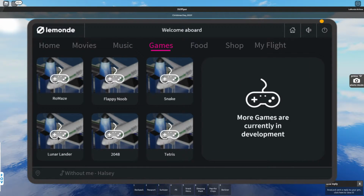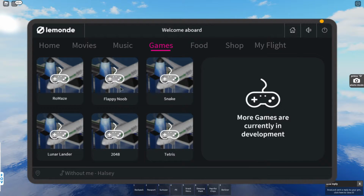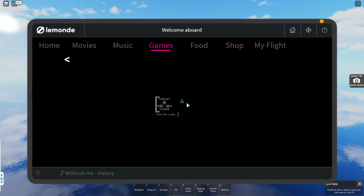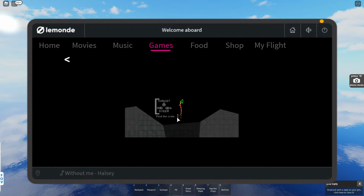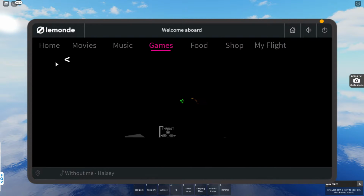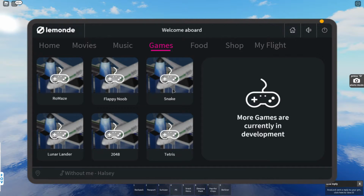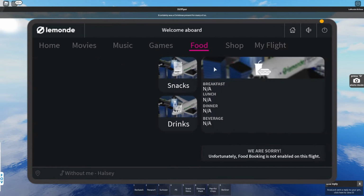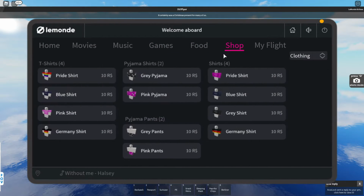And then games, I did find only Lemonde and Romance appeared to work. None of the other four did actually appear to start. I don't exactly know why. You can see there me just testing out Lemonde a little bit there. It's kind of like the staple Roblox game, really, isn't it? It's good fun, but you can see there I'm clicking on the other games and they just don't work, apart from Romance. And then food, well, the food section doesn't seem to work at all.